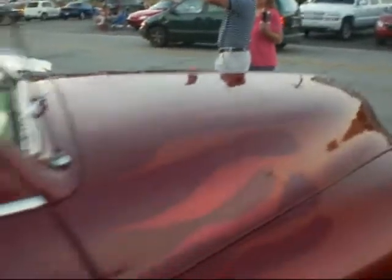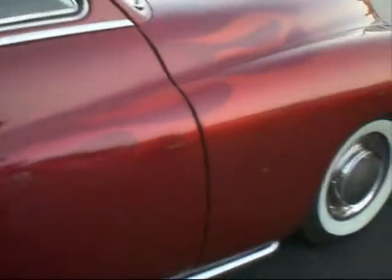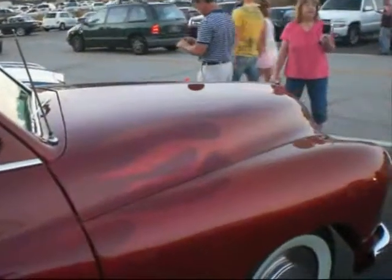Smooth ghost flames. I'm trying to convince Mrs. CW to put ghost flames on her Corvair. Ghost flames.